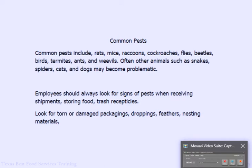Flies, golly, they vomit on their food, then suck it up. Jeez, good grief. Beetles, well, there are some things they love to eat, and they'll do it. Birds, well, nothing really wrong with birds except it's impossible to toilet train them. Termites, well, they're not after your food, they're after your wood, and that's not good for your building.